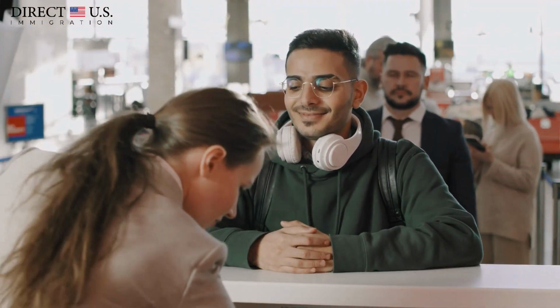Initially, H-1B visa holders are granted an approved period of up to 3 years with the possibility of extension for an additional 3 years, and beyond that 6-year limit, extensions are possible in certain circumstances, such as when the individual is in the process of obtaining permanent residency and has an approved I-140.